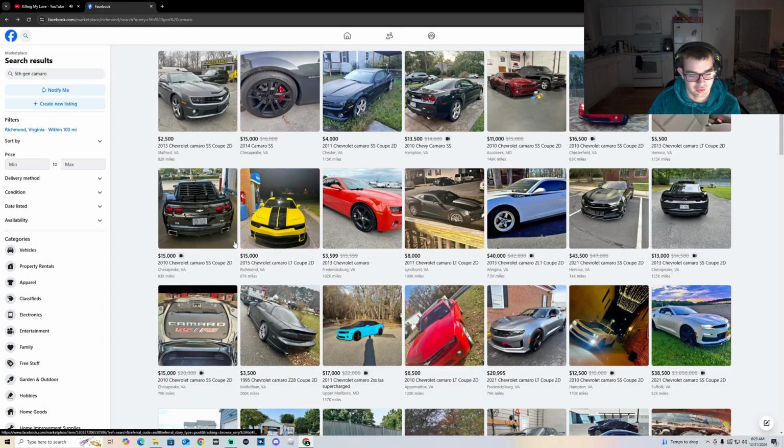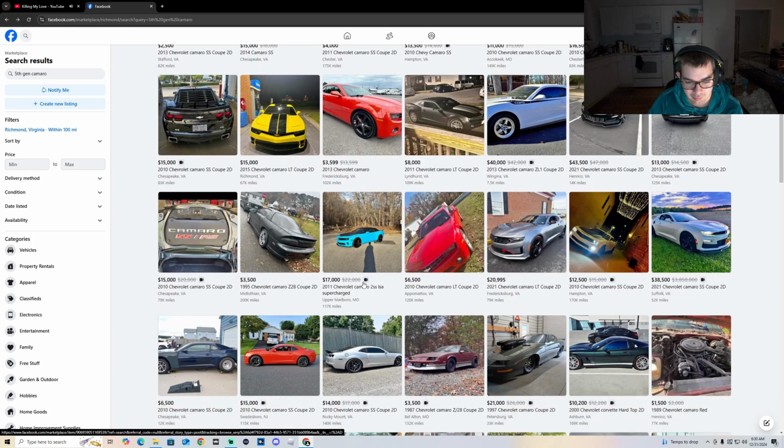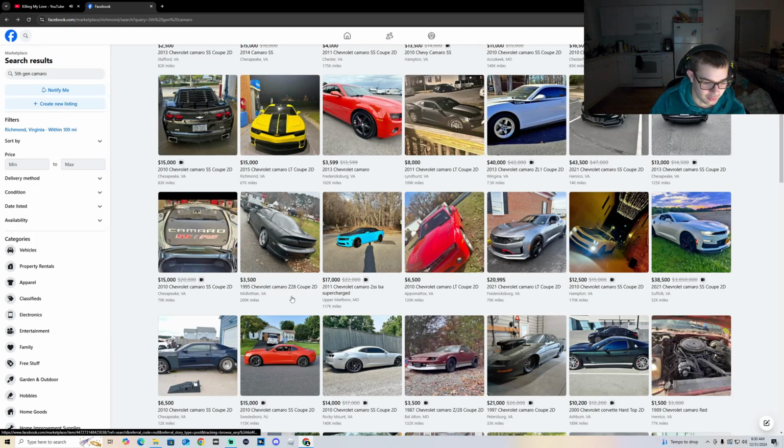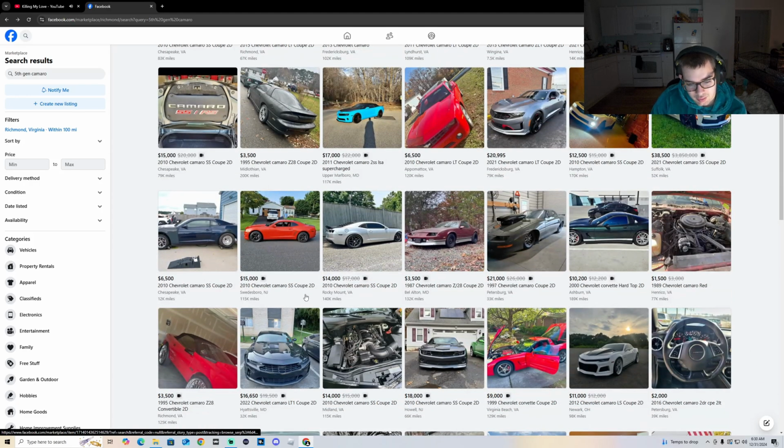$4,000, I mean honestly, if you're just going to swap a newer engine into that, that's not a bad price. This is probably a down payment of $2,500. $2,000. Oh wait, that's a new one. Never mind. Get the LTs, which I'm pretty sure are the V6s. The V6s usually aren't that much. It's when you get to the SSs that it's, at least in my opinion, a little bit ridiculous.